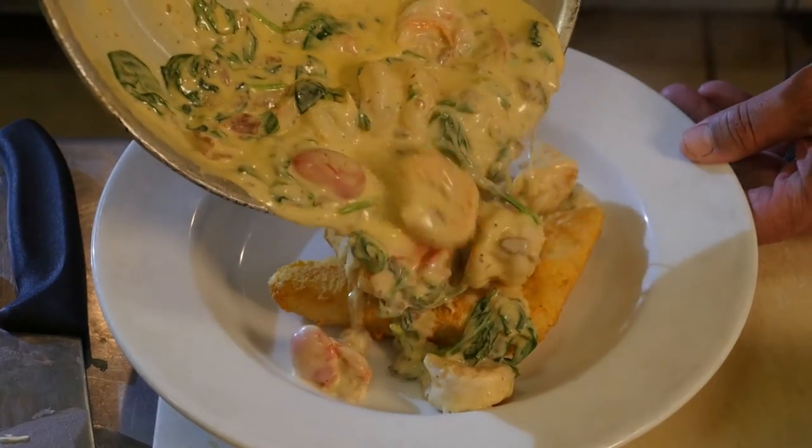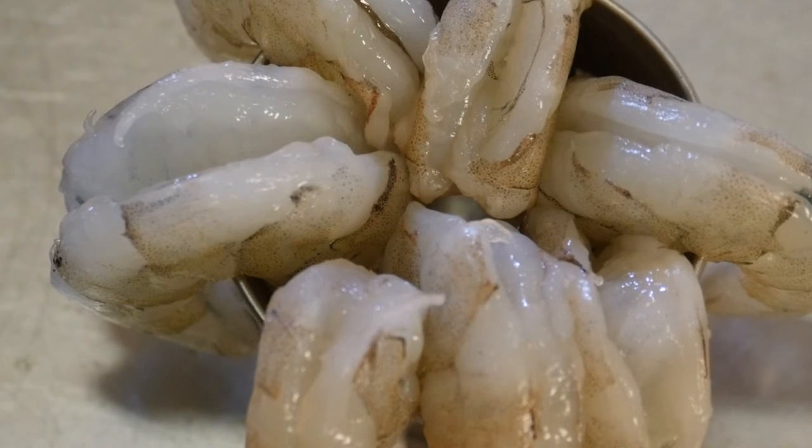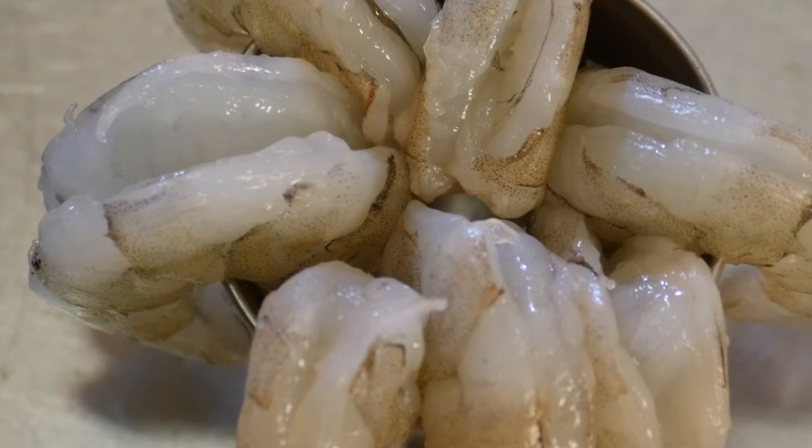bacon, spinach, and tomatoes. For any shrimp and grit recipe or pasta dish, I like to devein the shrimp and take the tails off. Nobody wants to get in there and dig around and try to get the tails off with a fork and a knife. And whenever you butterfly a shrimp, it just looks better on the plate. The presentation, I feel like the shrimp kind of blows up. It kind of doubles in size. It just looks pretty on the plate.